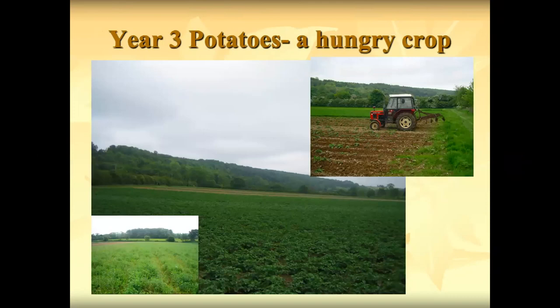Potatoes go in first part of the rotation because they're a hungry crop. We've had some pretty good yields the last few years. We used to get quite poor yields many years ago, but we've got some really stunningly high yields now. Really satisfying crop to grow. They're a very simple, very easy crop to grow. We store through the winter.